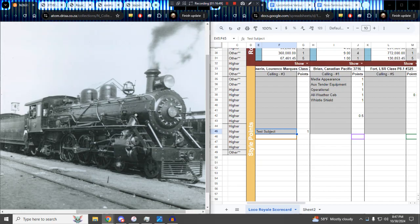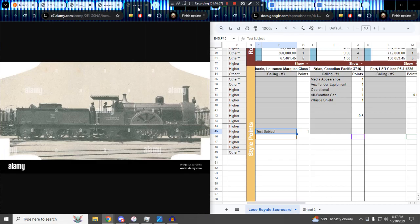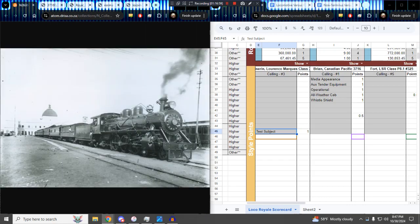I have a question, though. Is Russian iron boiler jacket part of the paint? I would generally file it under paint point because it's difficult to separate. Okay, I won't call that.